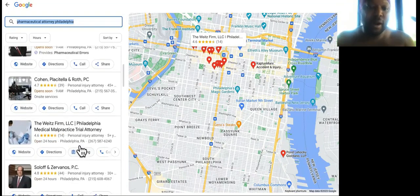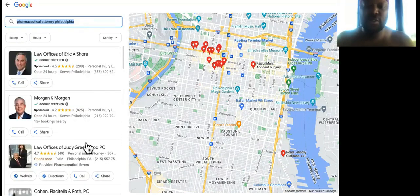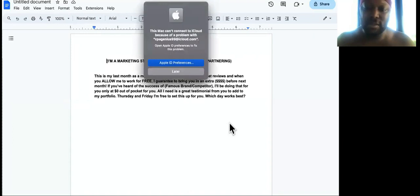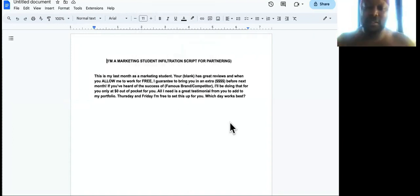You're going to get them where Erica Shore, Morgan and Morgan, and Judy Greenwood is. And you're not going to charge them a dime up front. This is your fastest way through infiltration. So let me just read a quick glimpse of the script real quick. Okay, so we're going to use an old script that I always used back when I was prospecting, and it got us right in the door. It's called the I'm a marketing student infiltration script for partnering, not getting clients, for partnering.